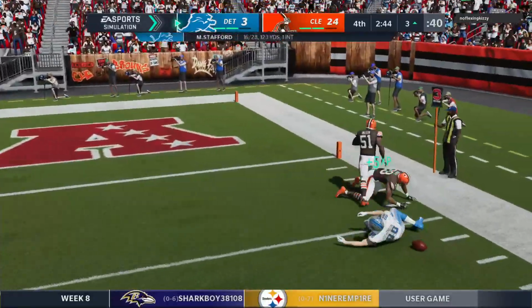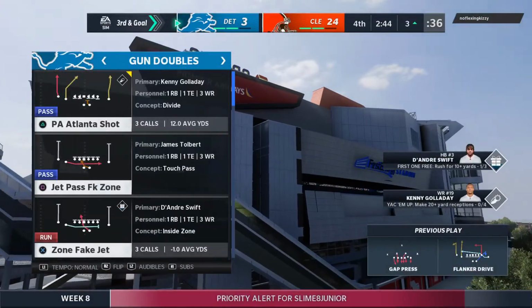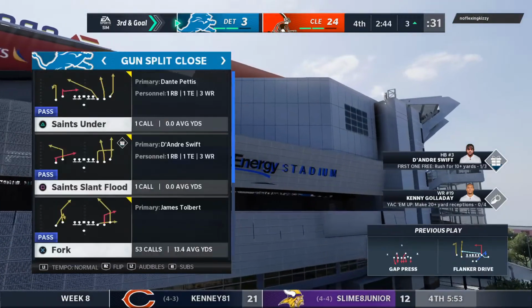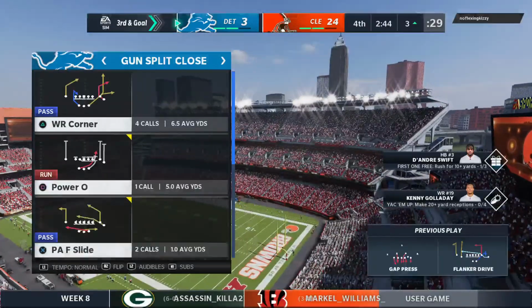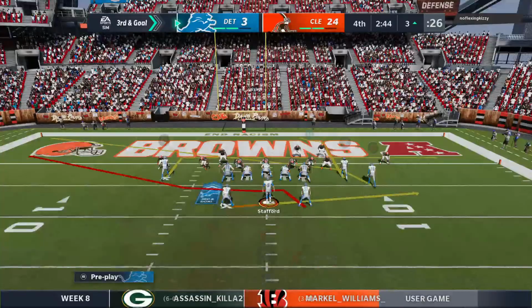To the goal line, but it's incomplete. Normally you think the tight end's going to be able to catch the football and handle that contact, but in this case, maybe a little too much target to hit. That one was timed well. Incomplete. A big play forthcoming. Here's third and goal.